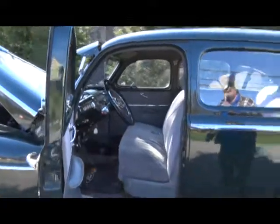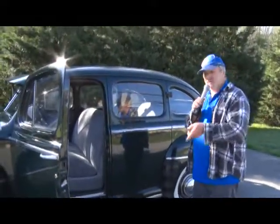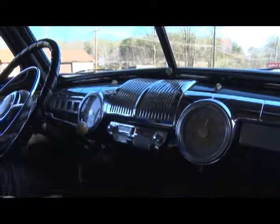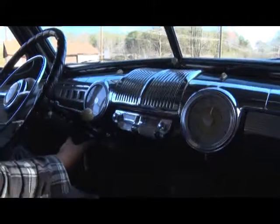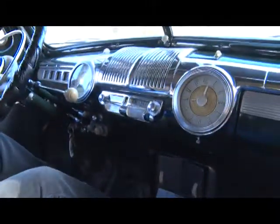All right, if my cameraman's ready, we're going to go for a little drive. Then we'll come back and get up on the lift, and we're going to show you the bottom. All right, we're going for a ride. Y'all hold on. I remembered to flip the switch up this time. Here's the switch you have to flip up. That's ignition. And then the start button is right over here, just like Henry Ford built it.